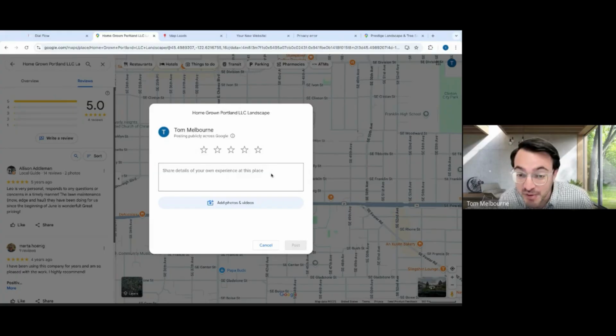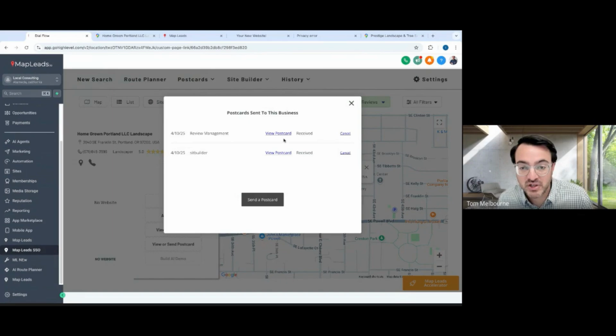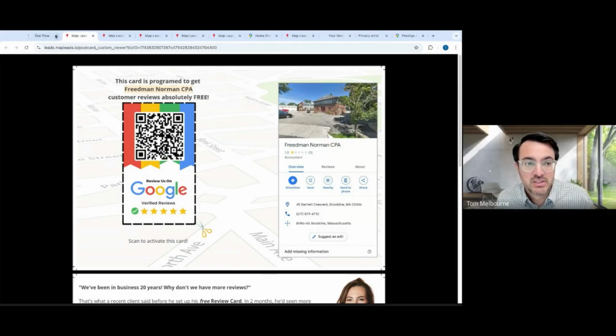Would you mind leaving me a review? Yep. All right. And they say yes. And then what they can do is you can take a look at this postcard that they had gotten. I grabbed the wrong template for some reason. Okay. Yeah, just use this one. Okay, so here's an example of what those cards look like.